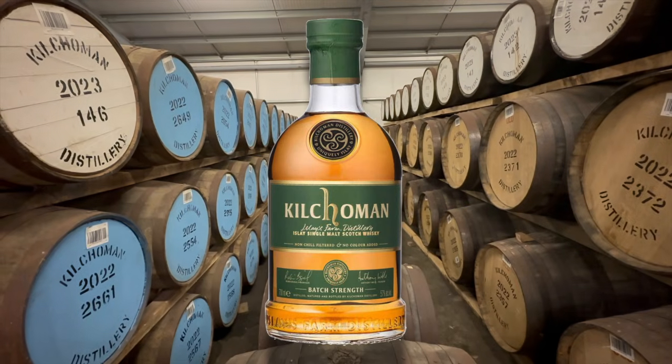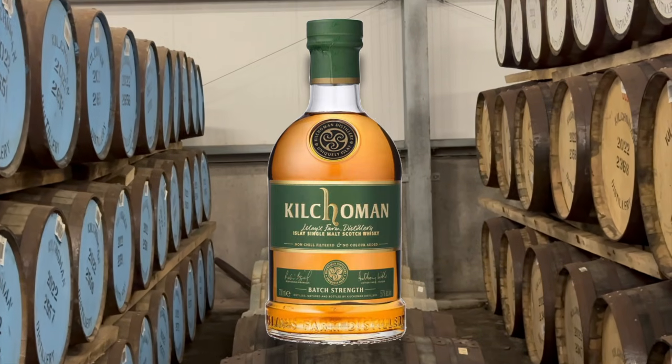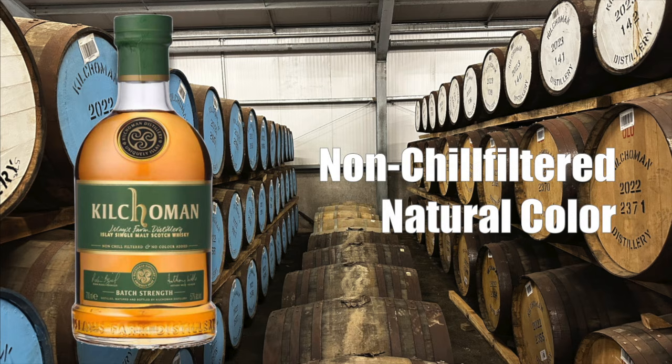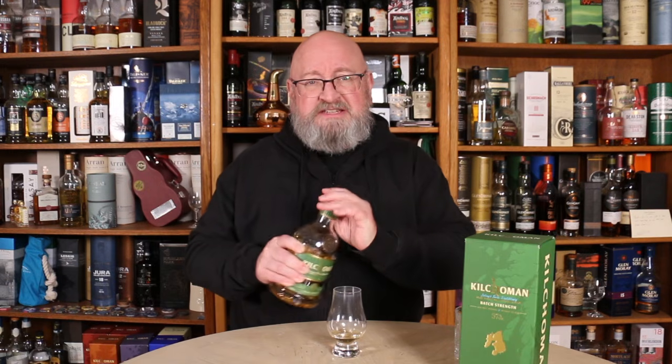And the newest addition to the core range is the Kilchoman Batch Strength Islay Single Malt Scotch Whisky. It was matured in recharred red wine casks, Oloroso sherry butts, and bourbon barrels. It is non-chill filtered, has natural color, it's bottled at 57% alcohol by volume, and sells for around $75 in my neighborhood.